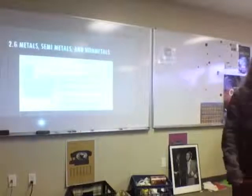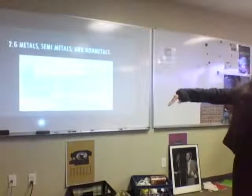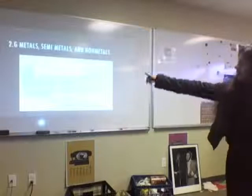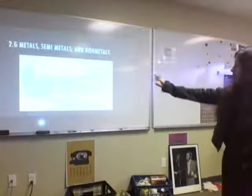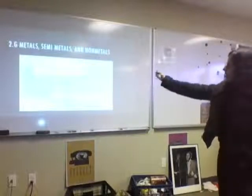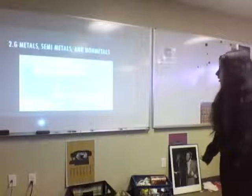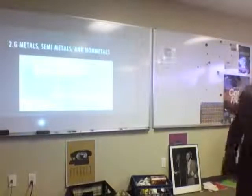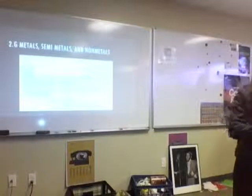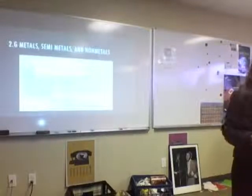The metals, semi-metals, and non-metals. The metals are on the left side, over here, and then the semi-metals are in the middle, right there. And then the non-metals are over here on the right side of the periodic table, and the non-metals are non-conductors, and they're brittle, and metals are conductors, and they are shiny and malleable. The semi-metals consist of both properties.